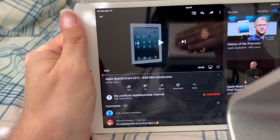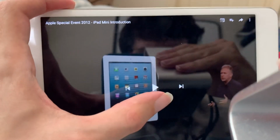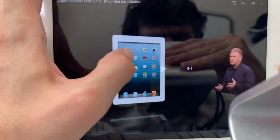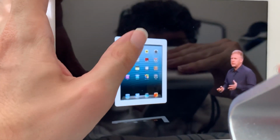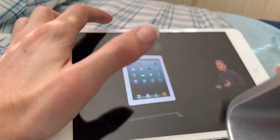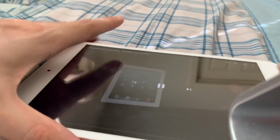And we got the full YouTube app working on this thing. If I go into full screen mode here, okay, and I hit play. It's hard to do that through the camera. Hold on a second. Let's see. Here we go.